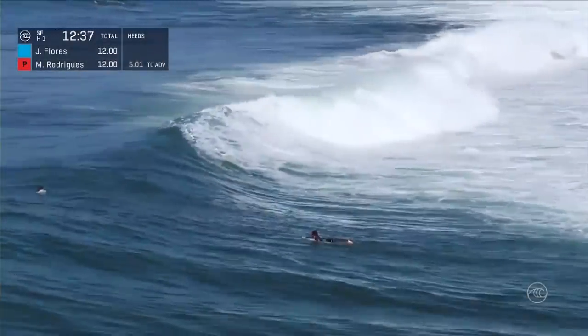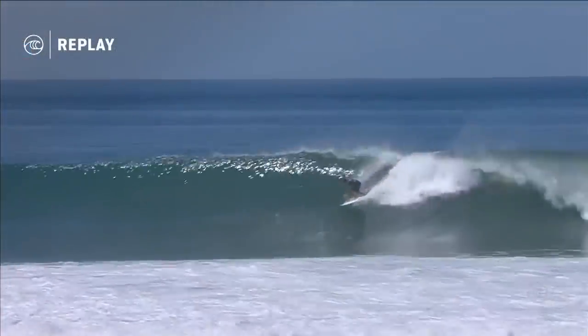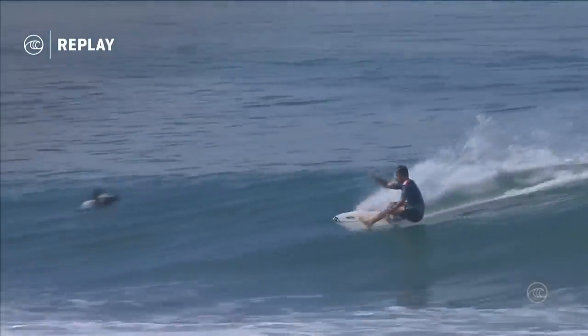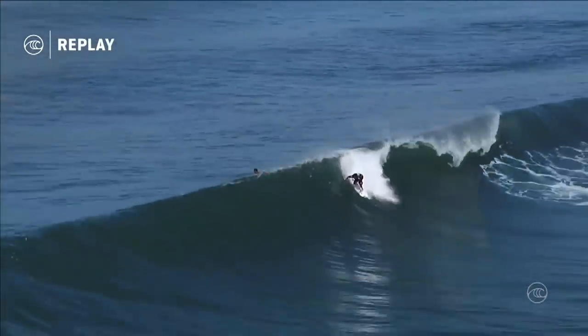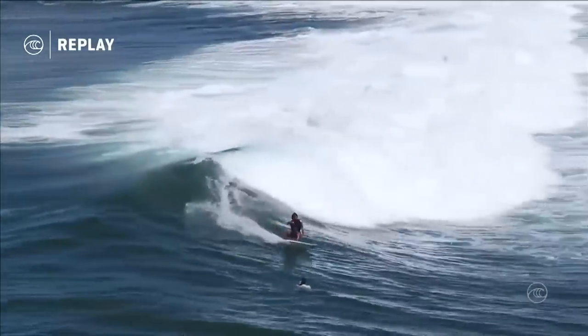Jeremy Flores just got spit out of another tube as he battles with Michael Rodrigues. He takes off. He slows initially, but then he has to pick up speed, and then he has to drive through that next section. Comes out with the spit. So Jeremy Flores starting to feel it. Beautiful drone vision here. As you can see, he's taking off and slotting himself right in the eye of the beast as he comes flying out of that wave there.